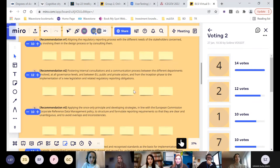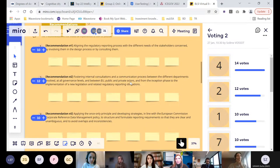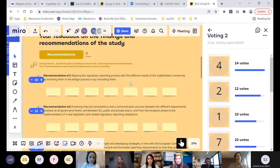Number 2, the second most voted one. Fostering internal consultations and a communication process between the different departments involved at all governance levels and between EU public and private actors. And then the first one, it's the third most voted one, aligning the regulatory reporting process with the different needs of stakeholders concerned by involving them in the design process or by consulting them. Yes, so having a holistic approach about the needs of every stakeholder involved, basically.